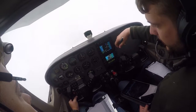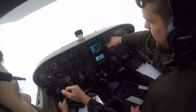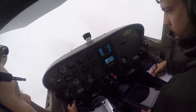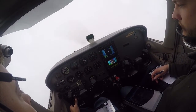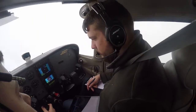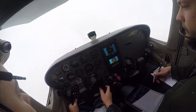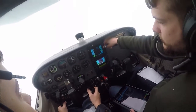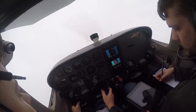Go ahead and activate vectors to final. Okay, sorry. United 2200, contact Houston Center 134.8, take care. 134.8, United 2200, good day. I believe that's what they're doing. Vectors to final. Houston departure, Citation 329 Bravo Hotel with you, heading 360 out of 2,700 for 5,000. Citation 329 Bravo Hotel, Houston departure, radar contact, fly heading 320, vectors for your climb, maintain 16,000. All right, 320 for a climb and on up to 16,000, Bravo Hotel.